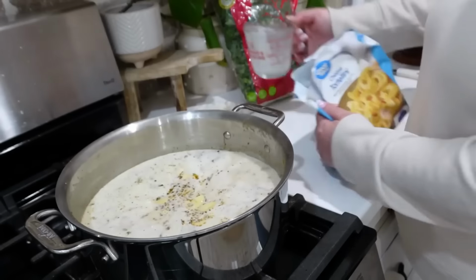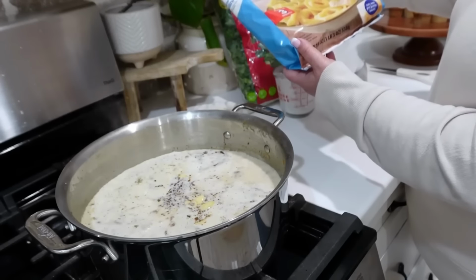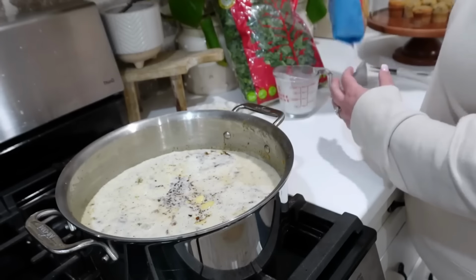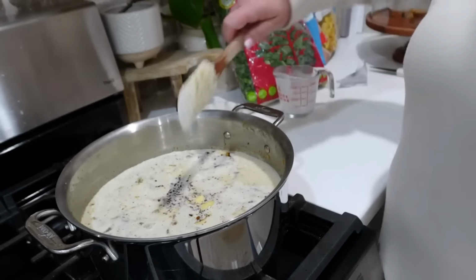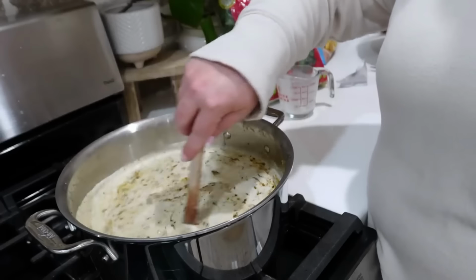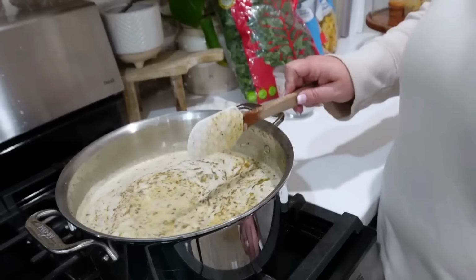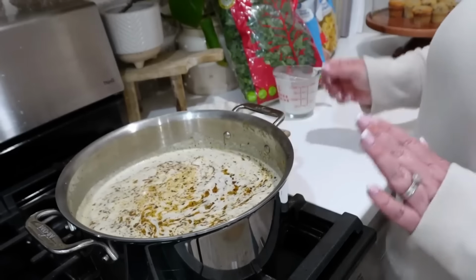This bag is, let's see, 19 ounces. So 8 ounces is a cup, so 16 of that if you wanted to go by weight. I don't like too much pasta in my soup. I do like a good pasta to broth ratio. So I think that's enough.